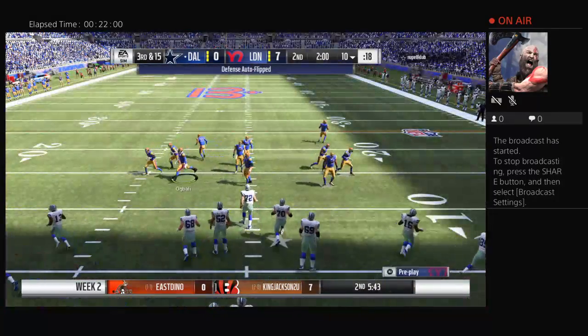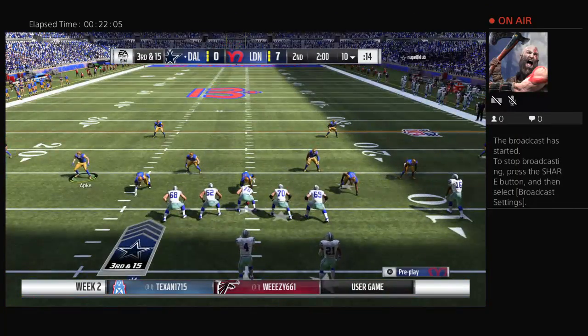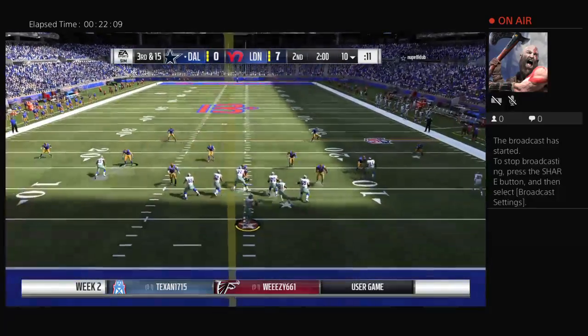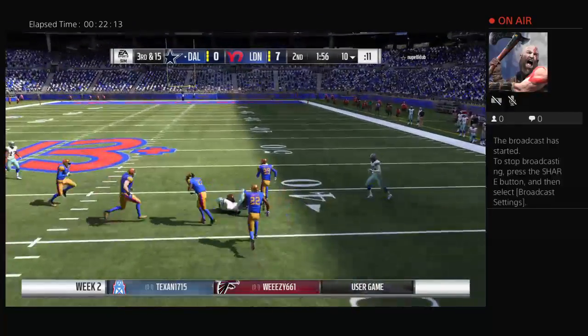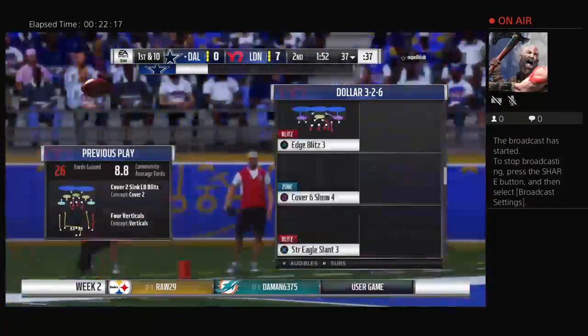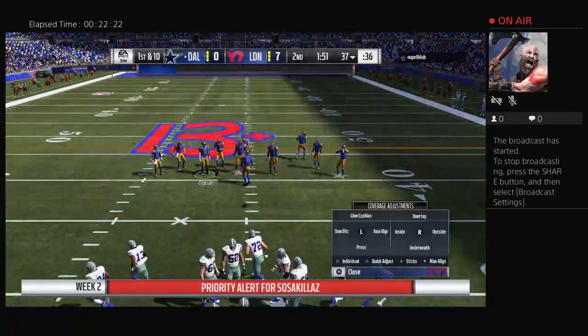After the sack, they'll come up now 3rd and long. Yeah, I wouldn't be surprised to see them run the ball here just to try and get some space. No run call here. They'll look to throw instead. Wide open receiver complete. A good pickup there, 26 yards. And there's a completion to the tight end.